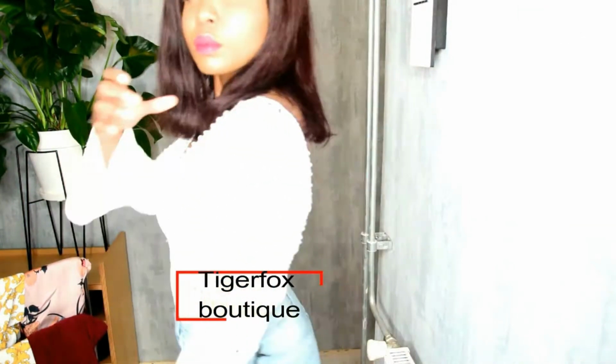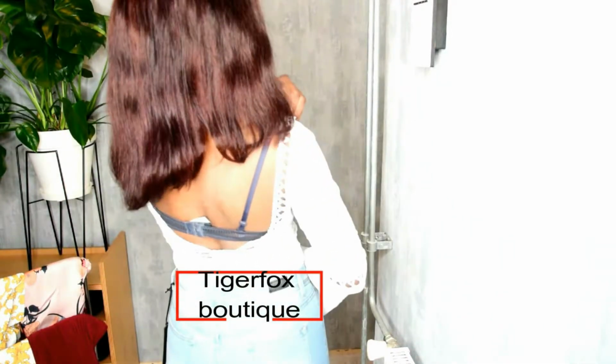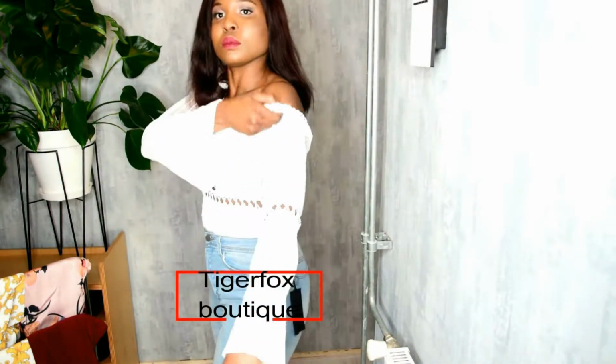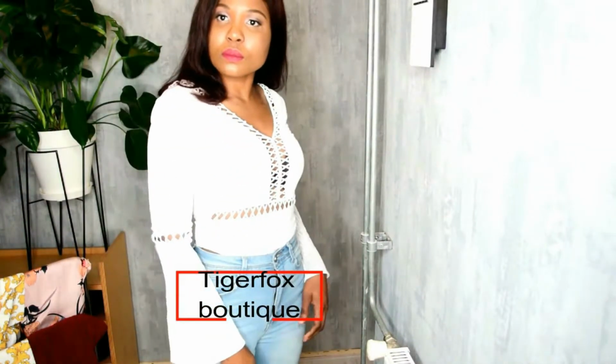So the next three items I purchased from an online store named tigerfoxboutique. The first bodysuit fits weird, it's tight at the bottom and loose at the top, but the other two, which is the black and the pink, fit very nice and they're very cute.